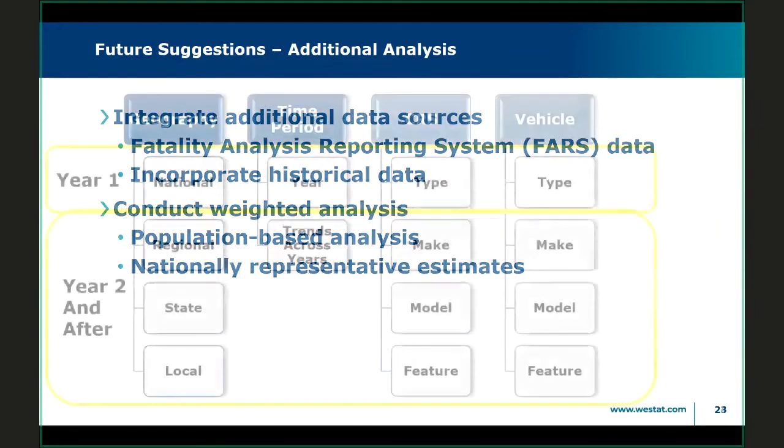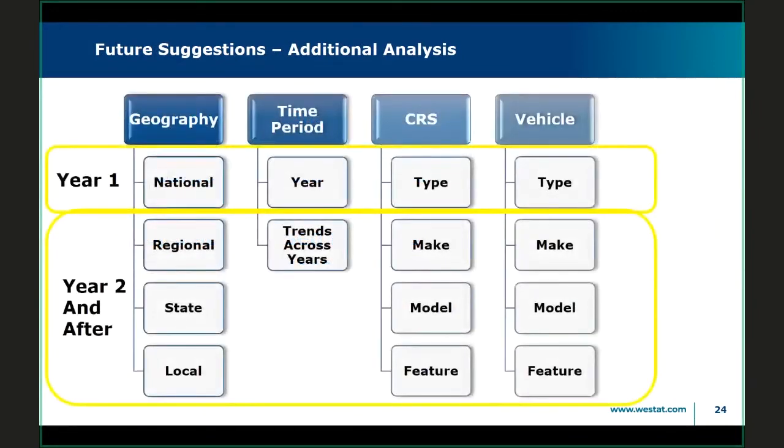So, in future years, the analysis will be more layered and offer more detailed insights. For the first year, we will look at everything at this top level, highlighted in the row at the top of the slide. We'll produce national level estimates which report on misuse among types of CRSs and vehicles over the previous year. We'll answer all the research questions and provide a new and comprehensive picture of the current program coverage and effectiveness, CRS features which reduce or increase misuse, vehicle features which reduce or increase misuse, and solid data to use as the basis for adjusting educational messages to address these identified issues.